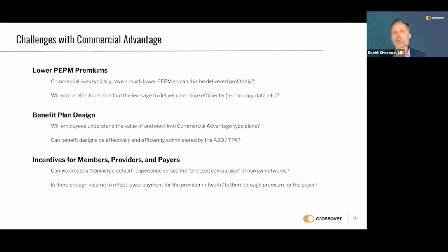Typically, in the commercial space, people are well enough to work. And so typically they're healthy, a certain level of health. And so the PEPMs, or the monthly premiums, are much lower. And so can you create these models and can they be profitable with a much lower premium base? And can you reliably get the leverage you need to be more efficient? And this is why these services and these providers are so technology capable. They're using data in smart ways because they have to be efficient to operate underneath the budgets that are created.